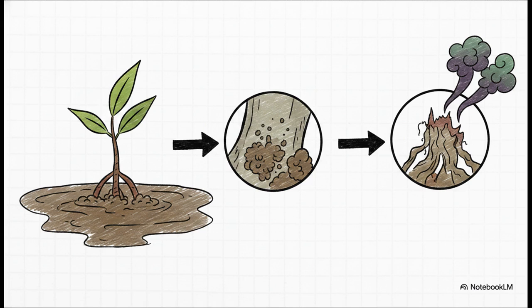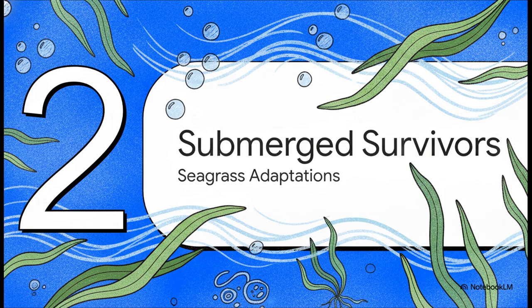Cut off from oxygen, the root cells couldn't generate energy normally. So in a desperate bid to just stay alive, they switched to anaerobic fermentation. And that led to a massive, lethal accumulation of toxic ethanol inside the plant tissues, which caused systemic root rot and ultimately killed the plants. They literally suffocated them. Which brings us to Section 2, seagrass, the submerged survivors.